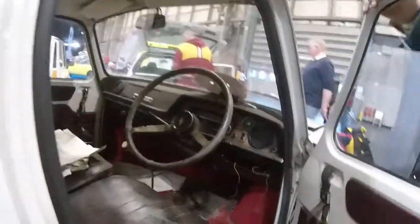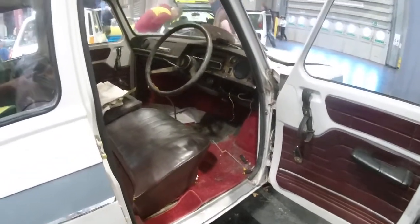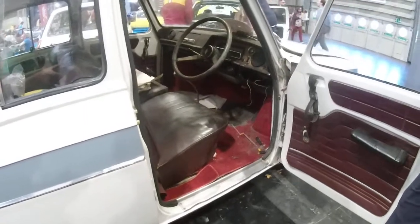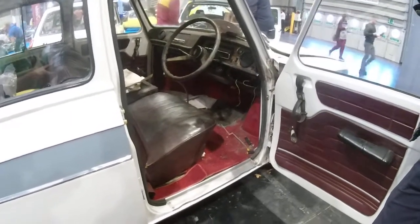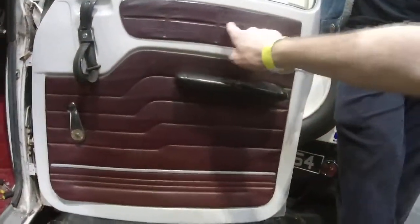Because I'm really a Renault 16 enthusiast. This is a bit before my time, so it amazes me because you're relatively young that you've really taken to early Renaults. You wouldn't get me a new one. Look at the door panel, that's fantastic. It's so French, isn't it? Yeah. And burgundy as well.